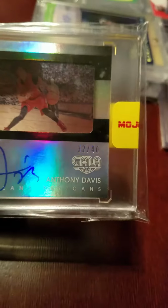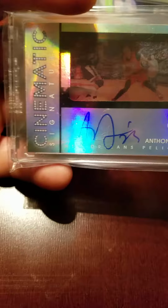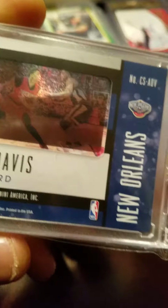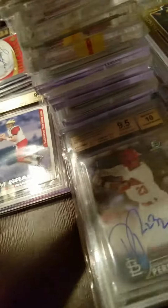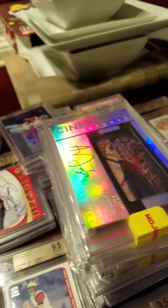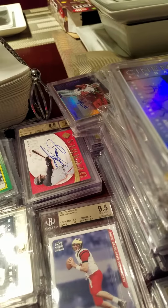2017 National Treasures. National Treasures, a great patch. Out of Gala. Anthony Davis. This is 32 of 40. Anthony Davis, 32 of 40. This is like a shadow box image, and the autograph is here. It's a great product. I won this offline doing a break. I won the best forts in the game for you basketball fans out there.